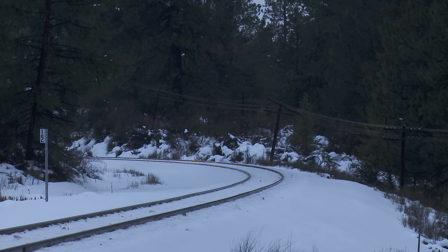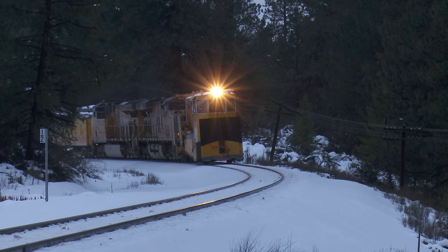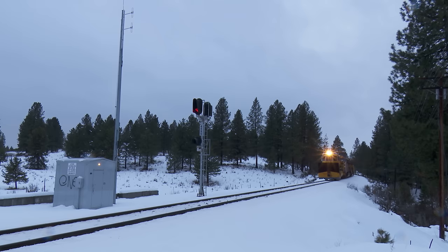With winter snows comes the need for snow removal. A Jordan spreader has been called out of Klamath Falls to do some work. This is the newly refurbished SPMW 8001 with a couple of GEs for power and a Pullman crew car.